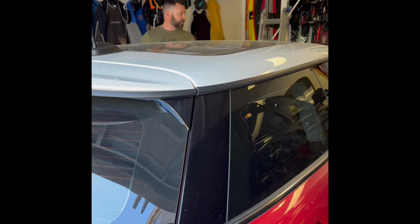Let me talk about this beautiful car I have in front of me, which is my 2019 Mini Cooper S 2-door. This thing is probably the most fun I've ever driven in my life. It is a blast to drive. But unfortunately, I'm underwater. Now what does that mean?